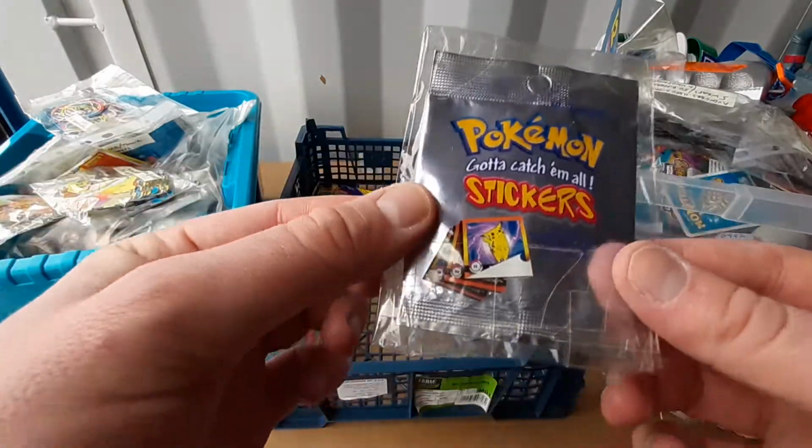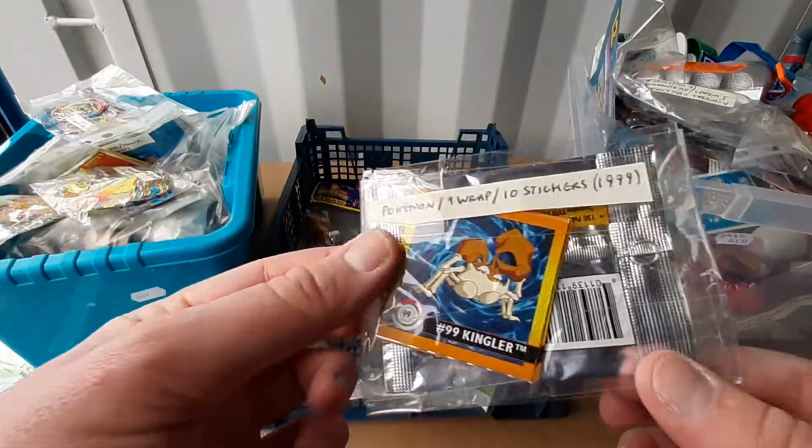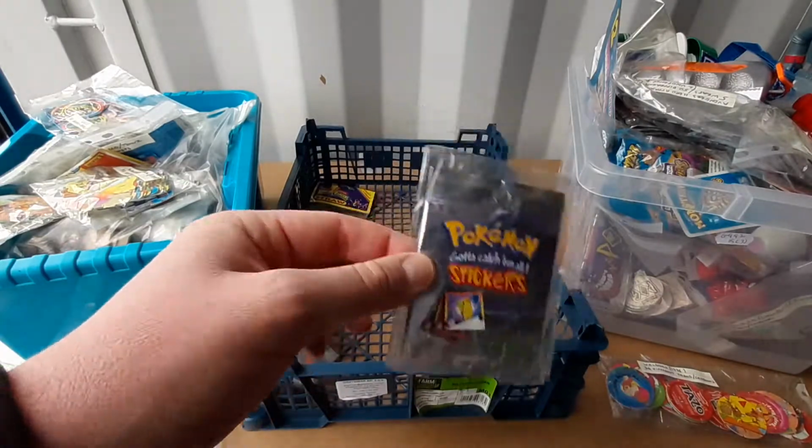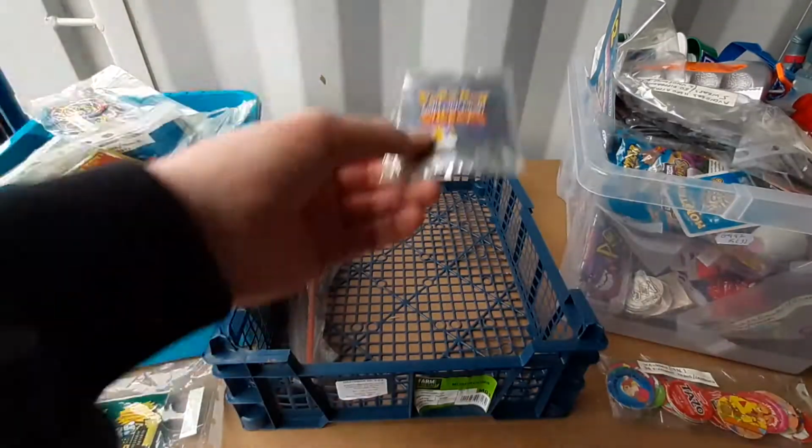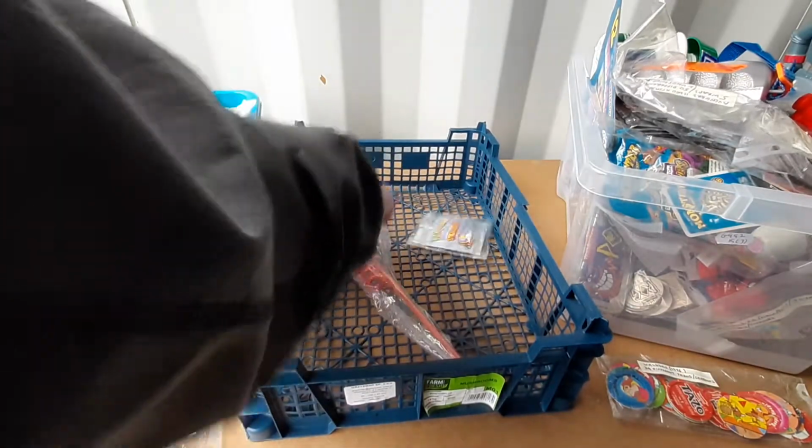So yeah, there's some stickers. I think these are Merlin stickers with the wrapper. Unfortunately, these are really common. You can get full booster boxes of these packets for like 20 quid. They're really not that expensive.